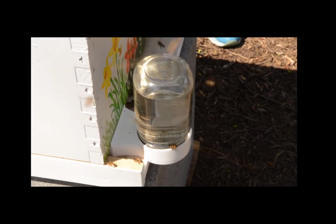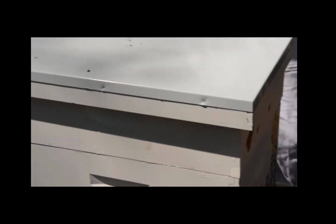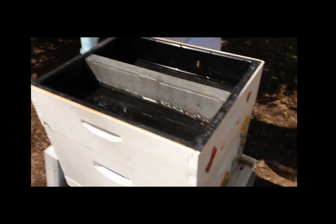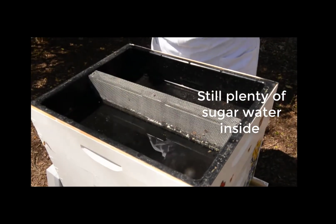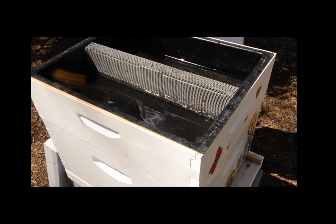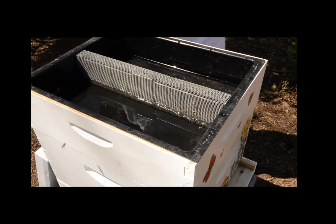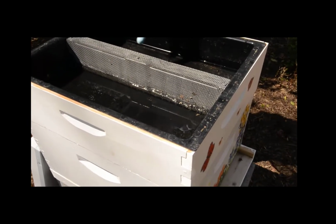The top feeder's fine. They've eaten some of it. Do you mind opening the lid just one more time? I wasn't rolling when you did that, so I just want to. There's your feeder. There's still plenty of sugar water in there. Now, it's only been like 3-4 days, so I wouldn't expect them to eat a whole gallon in 3 or 4 days. It also shows that they're getting nectar from other places. It has gone down a little bit.